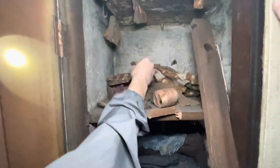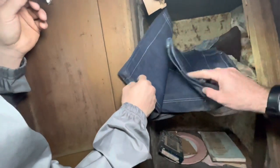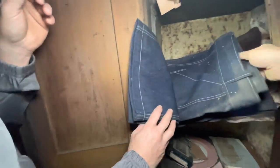What is this? Oh, just a stuffy box. This yard and stuff. Just these jeans alone, too. Look at these jeans. Are those real Levi's? I don't think so, no. Looks like somebody made them themselves. They do look like that.